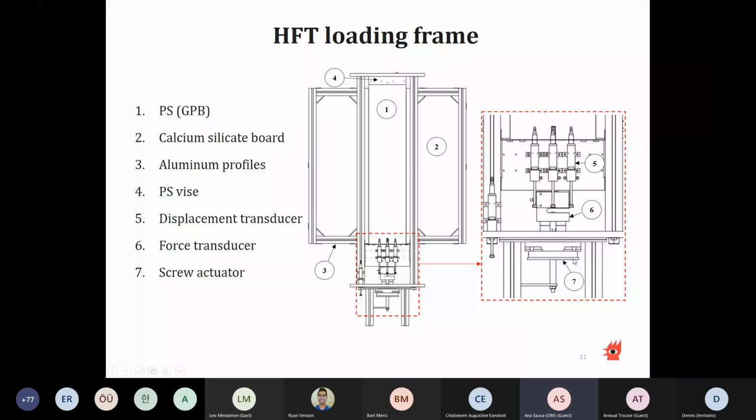And as you can see, remember I mentioned that we have a 1 degree of freedom problem, therefore we provided one actuator. This actuator will be moving up and down and controlling the displacement of the board, based on the result provided by the numerical substructure. So we provided the screw actuator, and to measure the displacement, we provide some displacement transducers.